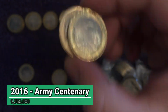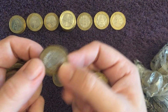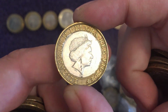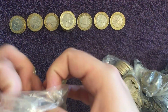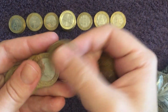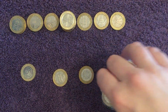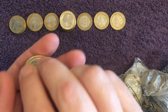There's another two Army Centenaries. Getting loads of these at the moment. There's a fake. Absolutely dreadful. We're pretty much finding one fake per hunt at the minute, at least, which isn't ideal. It's not really what we wanted to be finding. I just find myself stuck with loads of them because I don't want to try and bank them.